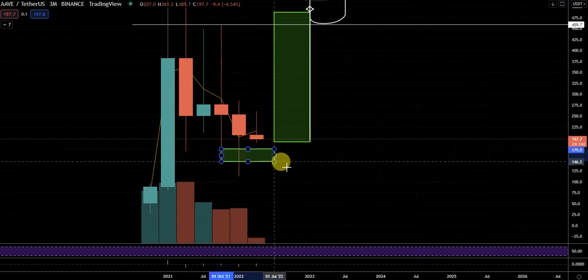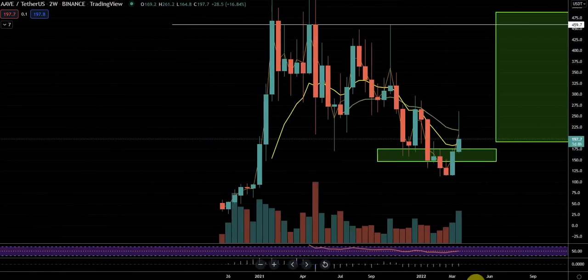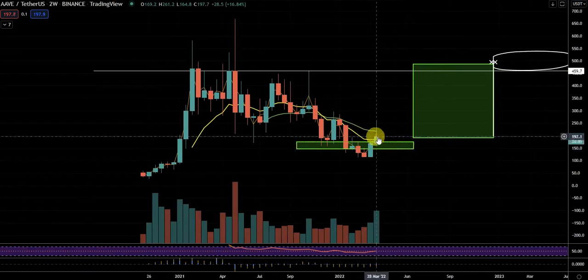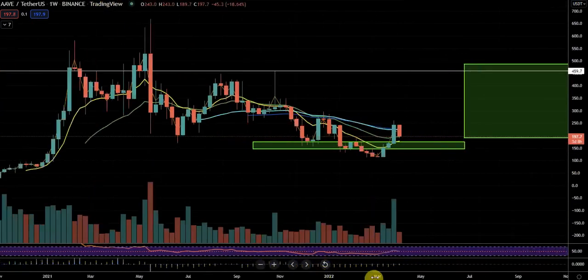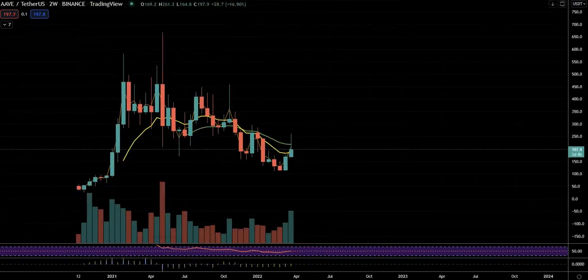I'm not sure where this is going to go yet. I didn't really look into it properly, but you can see there where that is. If this did happen to drop back down for some reason, it's given even more of an opportunity. I actually like this, to be honest.